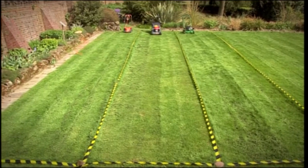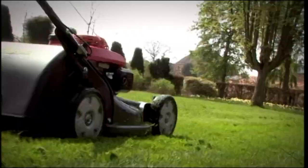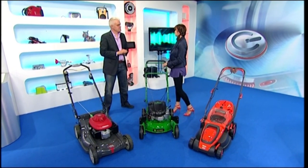So, which was the best overall? Well, despite the excess mulch caused by the wet grass, it was the Honda that offered the most even and the quickest cut. Now, I think it's fair to say that you look like a man, John, that's mown a few lawns in your time. I really enjoyed using these. It was fantastic fun. Yes, you look like you're having fun.